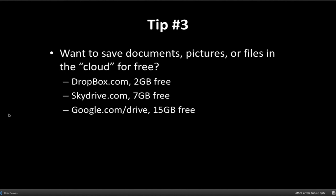Tip number 3: if you want to save your documents, pictures, or files in the cloud, if you just want a way to get access to your stuff wherever you are, there are a lot of free ways to do it. Three of the most common ones are Dropbox, SkyDrive, and Google Drive. And you can see the websites here.